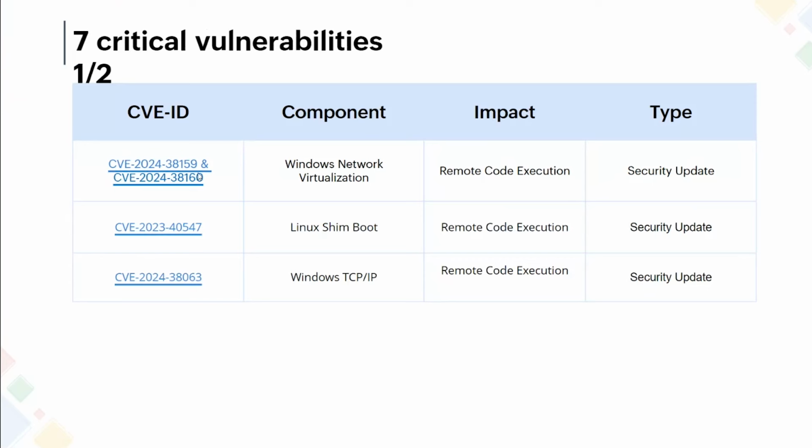The critical vulnerability CVE-2024-38159 and CVE-2024-38160 is a remote code execution vulnerability affecting the Windows Network Virtualization. As we all know, Windows Network Virtualization feature allows for the creation and management of virtual networks in a Windows Server environment. An attacker might exploit this vulnerability by exploiting the unchecked return value in the wnv.sys component of Windows Server 2016. Successful exploitation could lead to a critical guest-to-host escape.